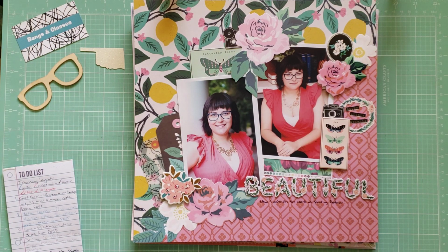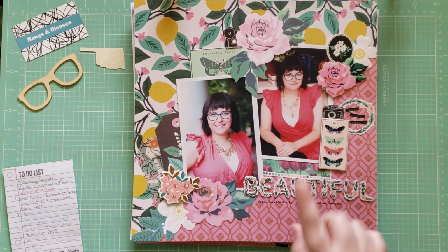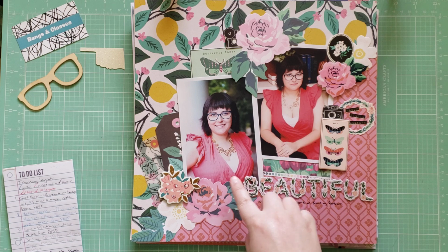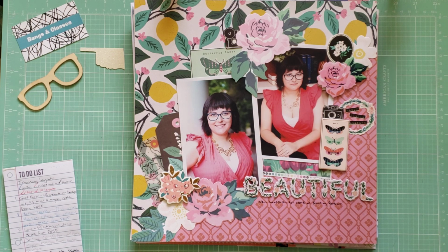Next, I need to go in and figure out when we actually took these pictures, but this is a layout documenting some new headshots I got from work. I believe it was in 2020, but I don't remember the date that we did it, so I have to go back and find that so I can figure out where to put it in my album, because I do my scrapbook albums chronologically, even though I don't scrapbook chronologically.